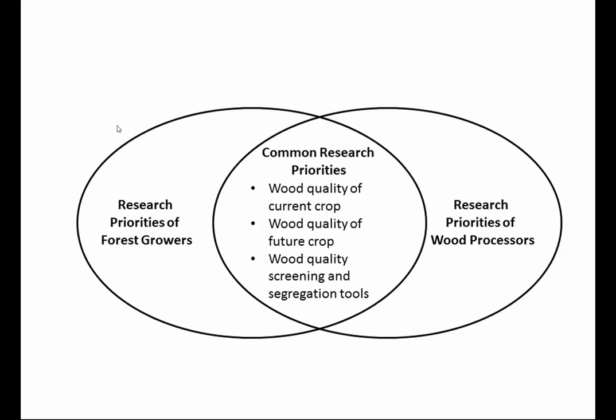And this isn't my diagram. I remember I showed the forest growers research strategy, which was dated 2012. They've now produced a revised strategy, and this diagram was in the revised strategy, which came directly from our research to say that the common priorities between forest growers and wood processors are understanding the wood quality of the current crop, the wood quality of the future crop, and the development of quality screening and segregation tools.